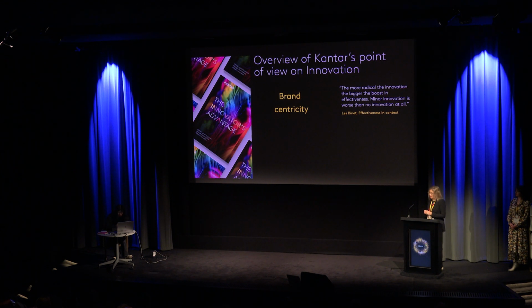thing, in fact, that actually, if you're not careful, innovation, not only is it hard, it can be detrimental to your brand. But the more radical the innovation, the bigger the boost in effectiveness. Minor innovation is worse than no innovation at all. I think that sums it up really nicely. Now, this doesn't have to be massively disruptive, but it has to be different, and I think that is the important point there.